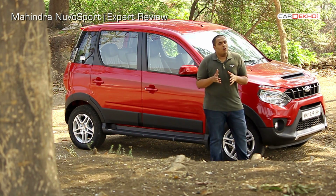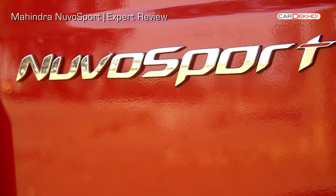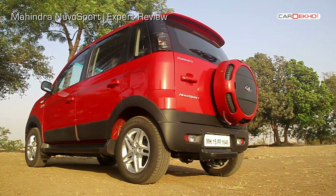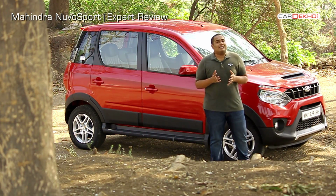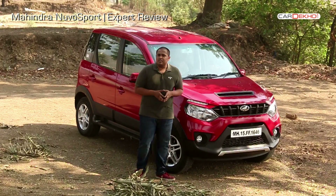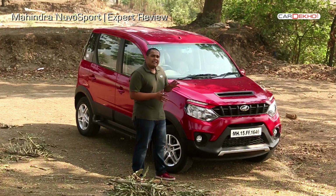Now, most of y'all will call the NuvoSport a slightly rehashed Quanto. We don't blame you, purely because the biggest change here lies under the skin. The NuvoSport rides on the third generation chassis from the new Scorpio. Yes, it does get certain design tweaks as well, like an entirely reworked face.